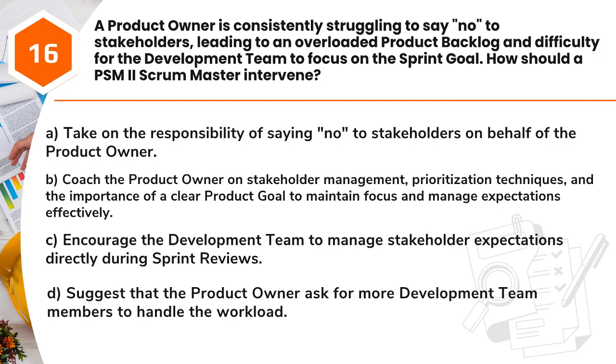Question 16. A product owner is consistently struggling to say no to stakeholders, leading to an overloaded product backlog and difficulty for the development team to focus on the sprint goal. How should a PSM II Scrum Master intervene? A. Take on the responsibility of saying no to stakeholders on behalf of the product owner. B. Coach the product owner on stakeholder management, prioritization techniques, and the importance of a clear product goal to maintain focus and manage expectations effectively. C. Encourage the development team to manage stakeholder expectations directly during sprint reviews. D. Suggest that the product owner ask for more development team members to handle the workload.